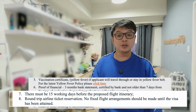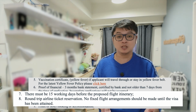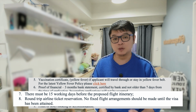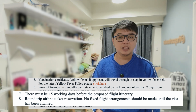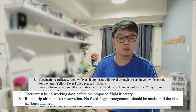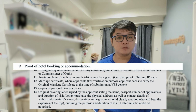Okay? Number 8, round-trip airline ticket reservation. Reservation only, not actual tickets. No fixed flight arrangements should be made until the visa has been granted. You can get flight reservations from travel agencies, and your flight must be scheduled at least 15 working days before your target flight date. Number 9, proof of hotel booking or accommodation.